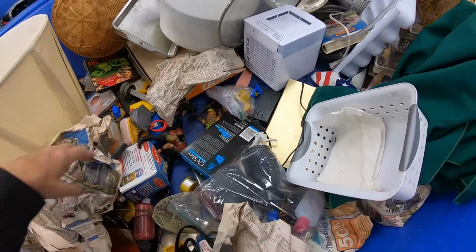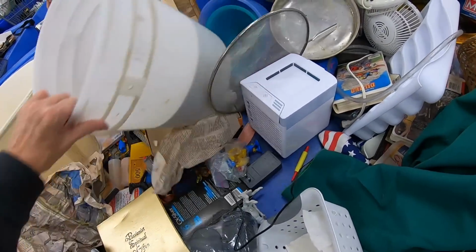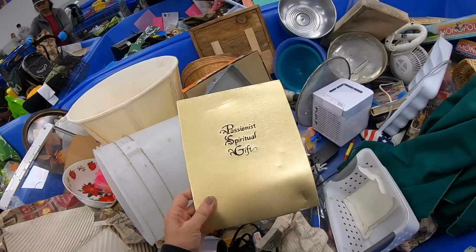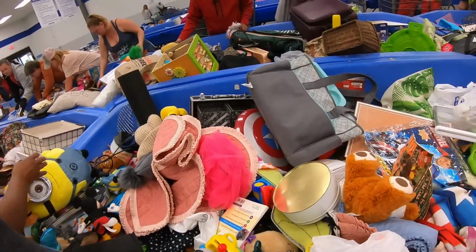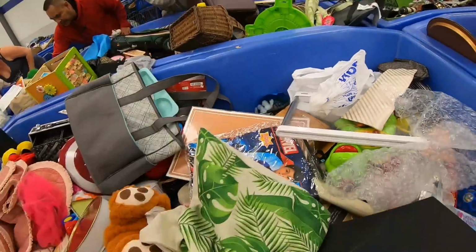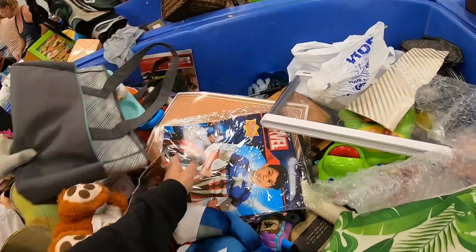Wow. Wow, wow. What is this? Oh, I thought it was a gold box. I thought I had found the golden ticket. Wouldn't that be good? The golden ticket. All right, I don't know what kind of footage this is going to make, but this is what it is. Oh, it's just a disposable tote bag. Oh, it's a pillowcase. Okay.